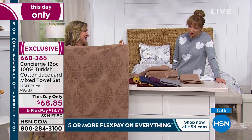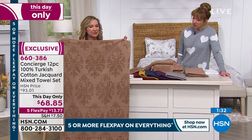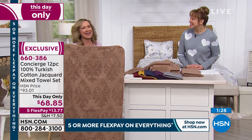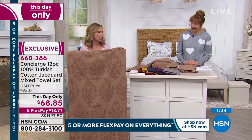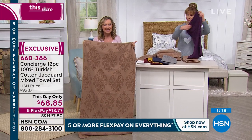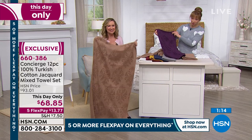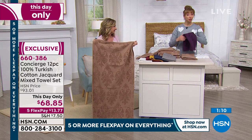And then look how pretty. I wanted you to see the design element on these. So you're going to get two with this beautiful design. Now, this is the taupe. You could call it more like a cappuccino or a latte, like a cafe. And imagine this in that rich plum or that beautiful white. If you're a white towel person, incredible. You don't find textured, patterned white towels, but to still get the solids, I think this is a really unique set.